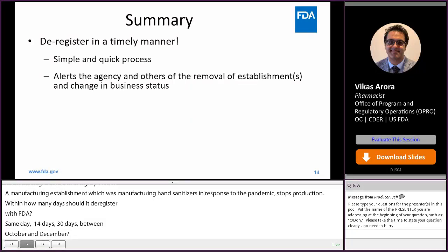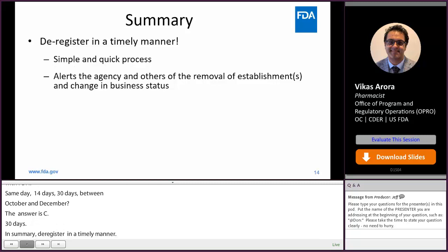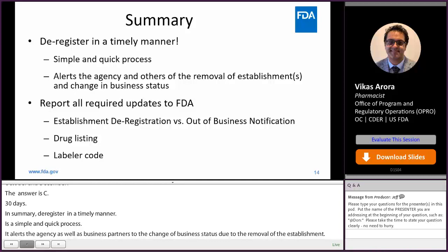In summary, deregister in a timely manner. It's a simple and quick process. It alerts the agency as well as business partners due to the change in business status due to the removal of the establishment. Make sure to report all required updates to the FDA. Make sure to use the correct SPL depending on your situation.